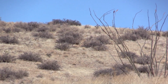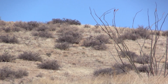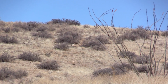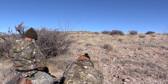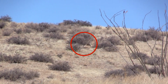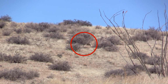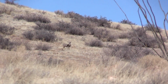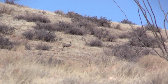We got up there and finally laid eyes on the deer. He was a little under 400 yards away, but we just couldn't tell if it was the same buck we were looking at. So we decided to hang tight and just glass and let him make the first move. We couldn't tell if this was the same buck that we had seen before, when all of a sudden we looked to our right, and the big buck we had seen early that morning stood up about 300 yards in front of us.